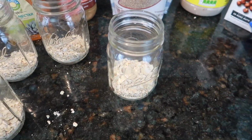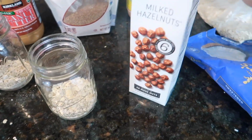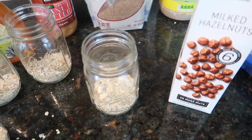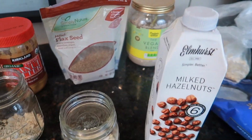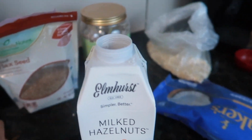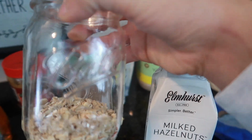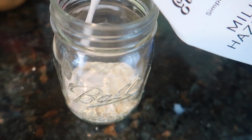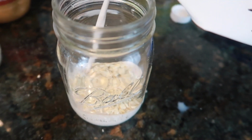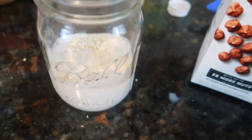Now next you want to grab your plant-based milk, whichever one you like. Like I said, I love my hazelnut. Okay, I can't do this with one hand. I'll be back. I got the milk, so now you just want to fill it up till, I would say, the little sign right there. Let's see what I'm talking about. Like that much is good.